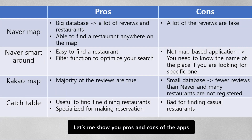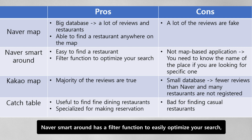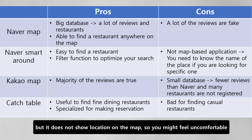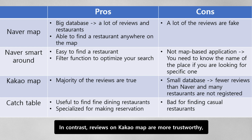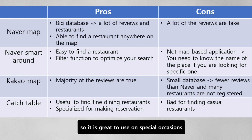Let me show you pros and cons of the apps. Naver Map has a lot of reviews, but at the same time, a lot of the reviews are fake. Naver Smart Around has a filter function to easily optimize your search, but it does not show location on the map, so you might feel uncomfortable. In contrast, reviews on Kakao Map are more trustworthy, but it has fewer reviews and some places are not registered. Catch Table is specialized for making reservations for fine dining restaurants, so it is great to use on special occasions.